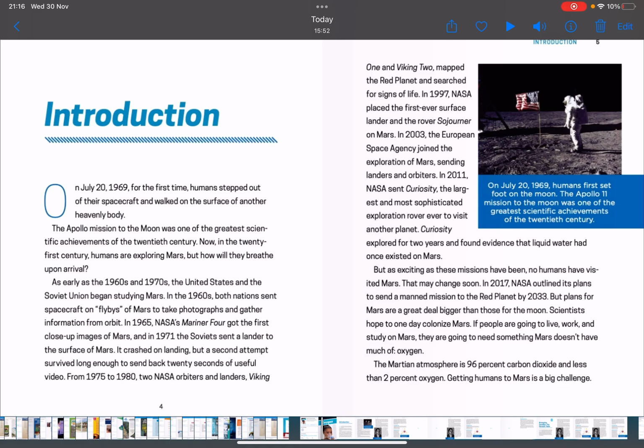From 1975 to 1980, two NASA orbiters and landers, Viking 1 and Viking 2, mapped the red planet and searched for signs of life. In 1997, NASA placed the first ever surface lander and a rover, Sojourner, on Mars. In 2003, the European Space Agency joined the exploration of Mars, sending landers and orbiters. In 2011, NASA sent Curiosity, the largest and most sophisticated exploration rover ever to visit another planet. Curiosity explored for 2 years and found evidence that liquid water had once existed on Mars.